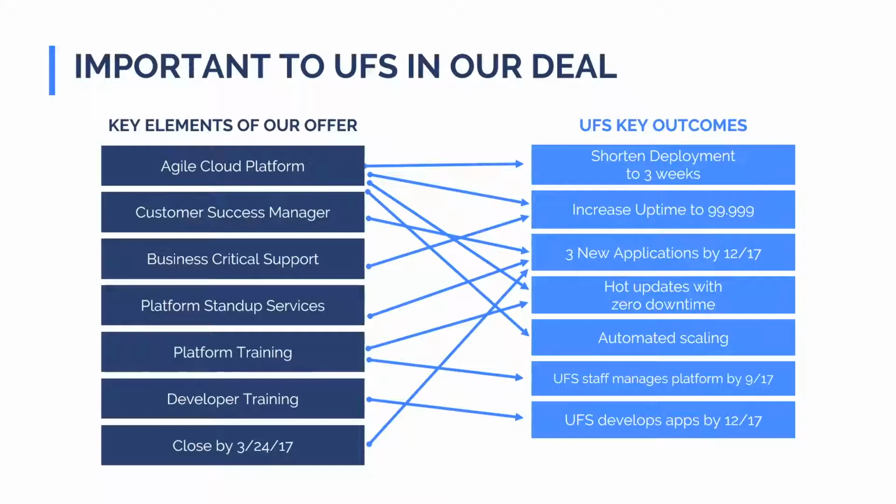This is where we clearly connect the dots between the key elements of our offer and how they impact the outcomes. Now when the customer gets a proposal, they're not sitting there going, well, why is this in there? Why is that in there? They agree these things need to be in there. And I call your attention to the last thing at the bottom, the close date. If we can make the close date not our date in SFDC, but the customer's date in order to meet their deadlines, you're going to find a lot less deal slippage in your deals.